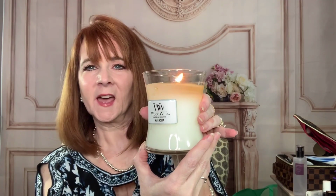I love these wood wick candles. They kind of crackle, make a little crackling like fireplace sound. This is the scent Magnolia.